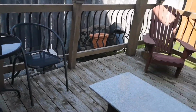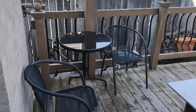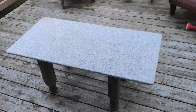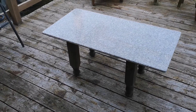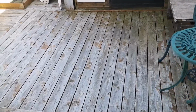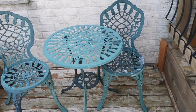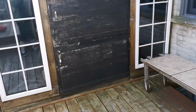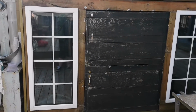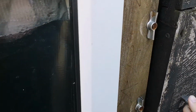All right, so we start off right outside of the door, the screen door, on the deck where we have some sitting areas. Very nice. Little makeshift coffee table, and this little side table. And then we come down onto the lower deck, and there's this little table. My dad made this for my niece and nephew when they were younger as a little playhouse so they could play in it. But now it's just, I think, storage.